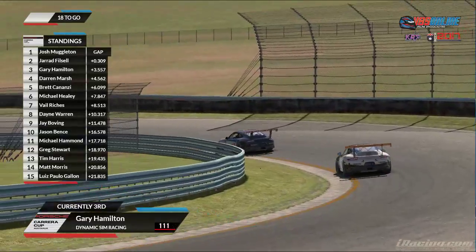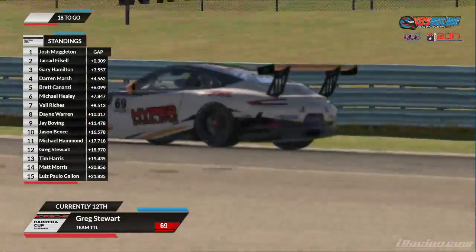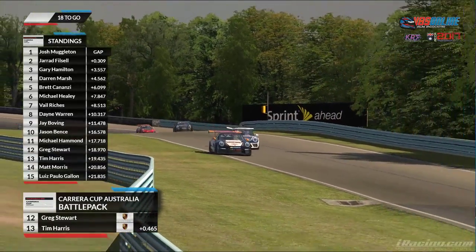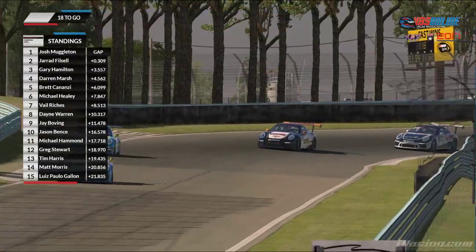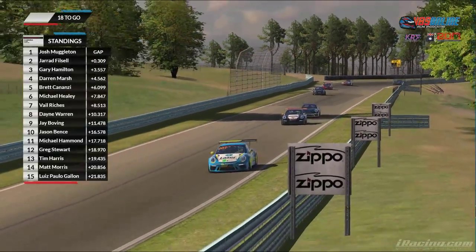I think our director might have pointed out Tim Harris and Greg Stewart. These two, obviously Tim still trying to recover, and Greg, I think, maybe just trying to get through without any more scars. Yeah, they've got the Laser Racing pairing of Michael Hammond and Jason Bence up in front, as Michael Hammond locks the fronts and goes wide entering the boot. That was a big lock-up. Plenty of smoke there.